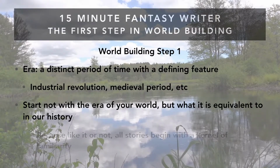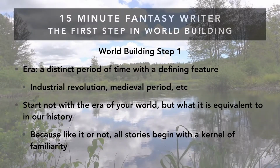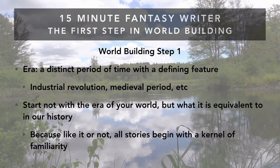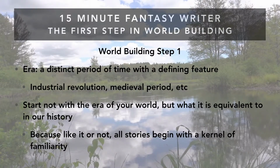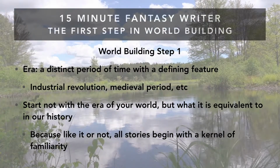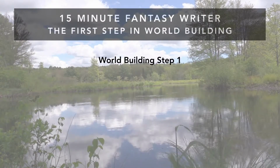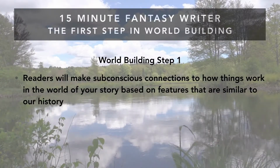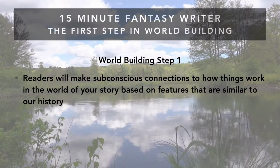And the reason is really simple, because like it or not, all stories begin with a kernel of familiarity. I mean, it's written in English or whatever language you're writing in, which is something known on Earth. You're not describing everything new, the colors, trees. Most likely there is something that's relatable to our world, and one of those relatable things is actually the background setting or the era of the novel. So why is that? Why is this important? Well, readers will make a subconscious connection to how things work in the world of your story based on features that are similar to our history, the things that they learned about in school or that they're interested in.